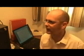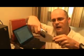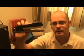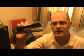What else we got? Oh, yes. Sometimes if I have more than one piece of paper to join, maybe I have a couple of pieces of paper. For example, here, I have two pieces of paper to join together. I simply put this in here and press, and the two pieces of paper are joined together. This device is called a stapler, or sometimes people say staple machine, but most of the time people call this a stapler.